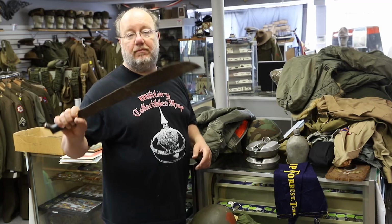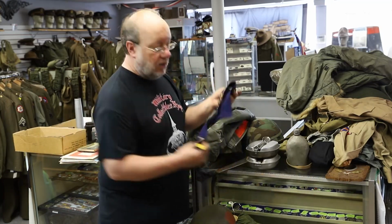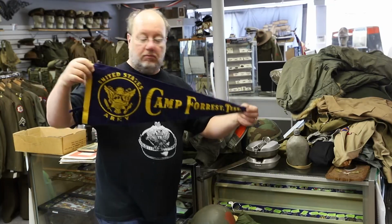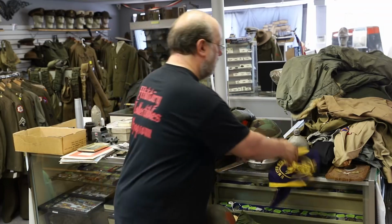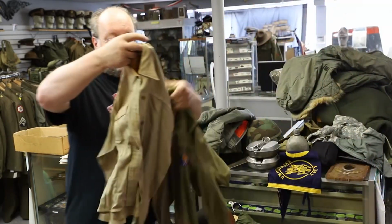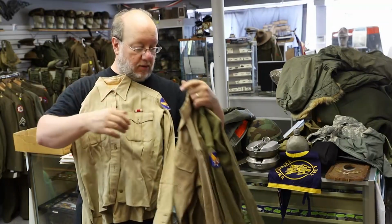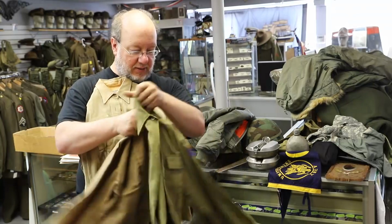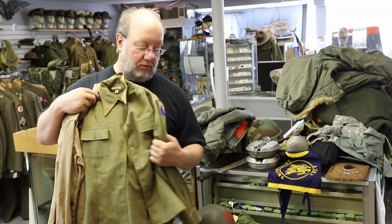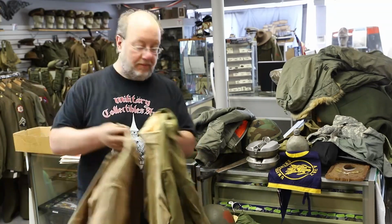Got a machete. Flag banner from Camp Forest, Tennessee. Some World War II WAC, or Army Air Force Women's uniforms. And these are actually named. So we'll have our research guy research her, see what we can come up with there.